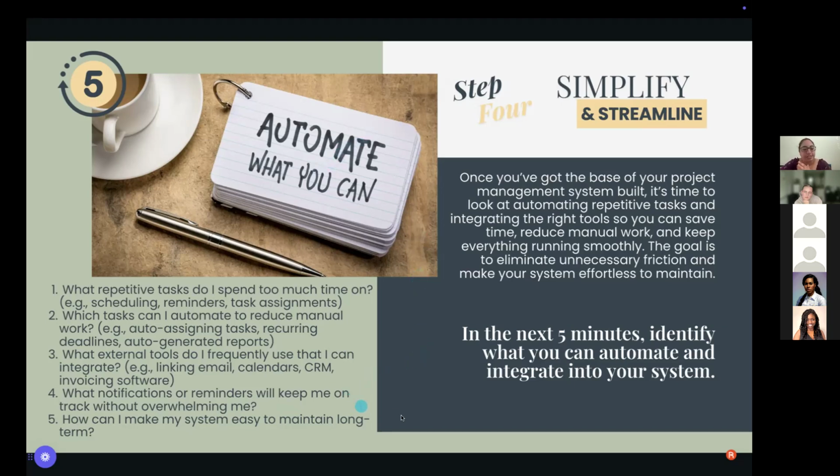So here are some of the questions that I want you to think about as you're thinking about what do I want to automate in my daily workflow? Repetitive tasks that you spend too much time on, how can you cut that down? Is it the back and forth with scheduling? Is it sending reminders, following up on emails, building out tasks, documenting SOPs? If any of these things are taking more of your time than tasks that are profitable, then it is important to address that and find a way to streamline it.